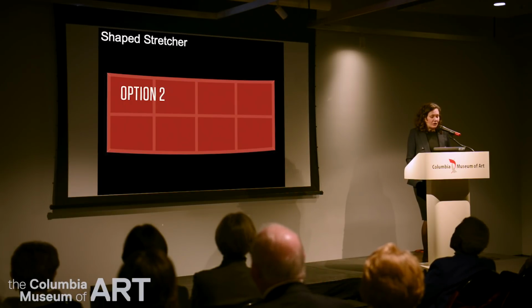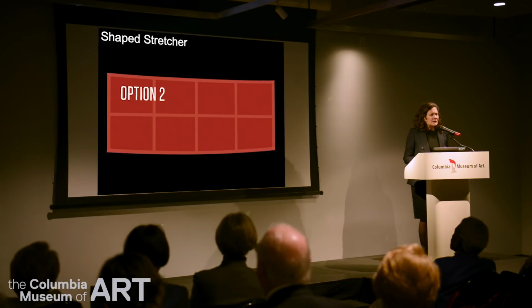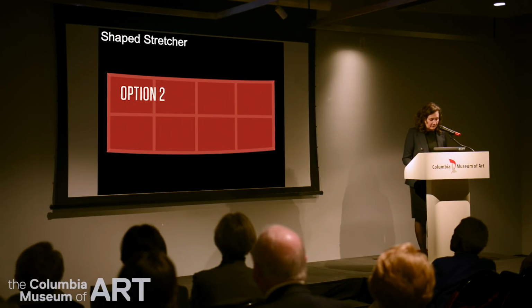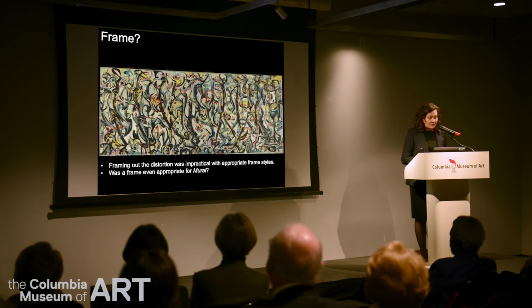Shape stretchers are an accepted and not uncommon solution for the distortions often seen in large paintings. The eye expects to see a rectangle and thus overlooks minor distortion of that rectangle. However, this was a more extreme distortion, and we were not entirely certain that a shape stretcher would be successful in fooling the eye for the crucial moment that would allow a viewer to see the painting first and perhaps notice the distortion second.